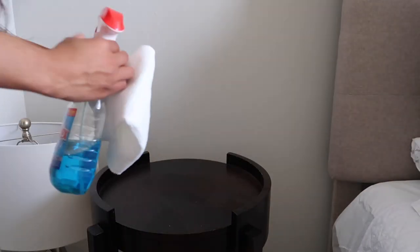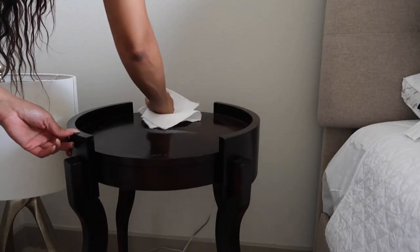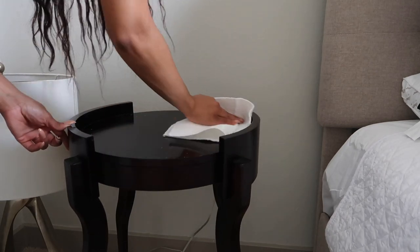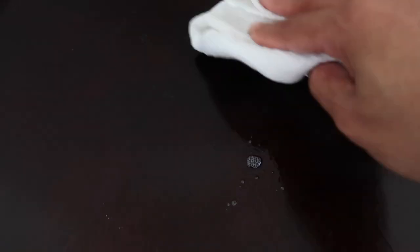I do like to use Windex on some of my wood. This is just a little table I have. I really want to get rid of it because I want actual nightstands, but for the time being, I'm gonna leave it there. As you guys may know, I recently moved here, so my apartment is not fully furnished.